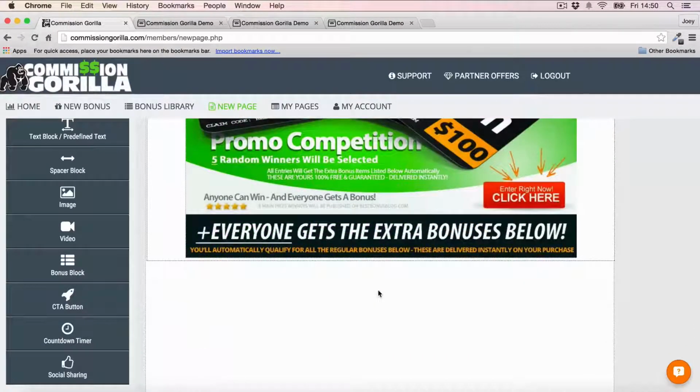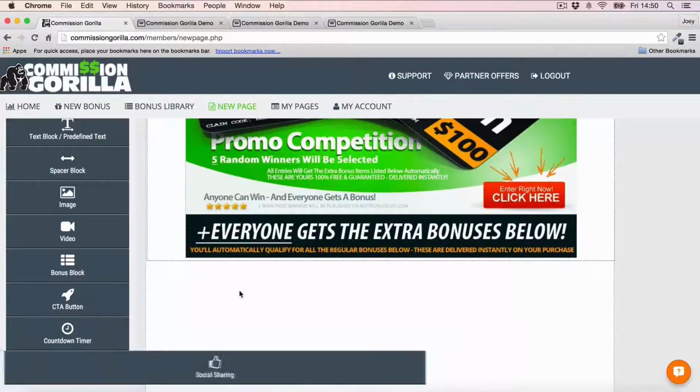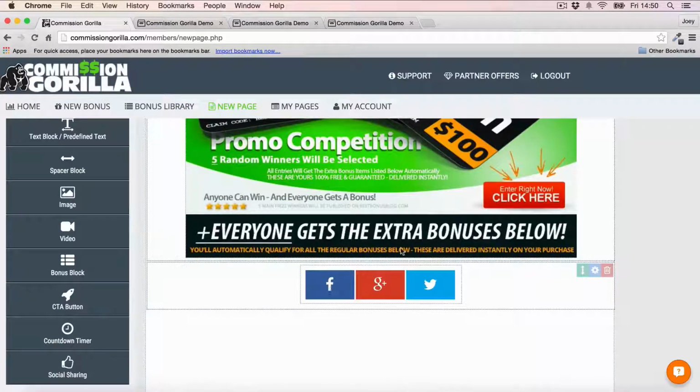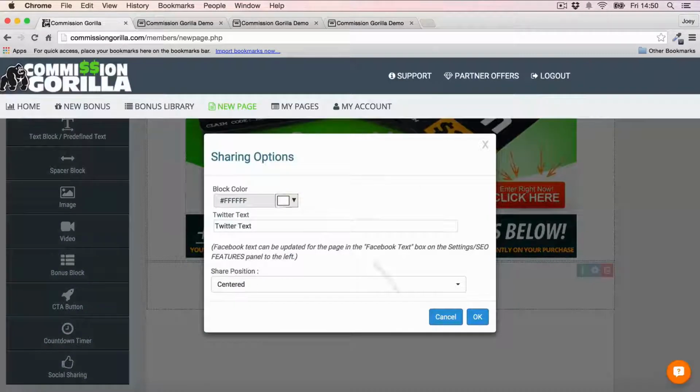So once you've done that, you can go ahead and add another call to action, a countdown timer. You could even add social sharing. So if you want to get people to share the page, you can do that. So we'll drop that in, and we can click in and obviously customize it and integrate it the way we need to integrate it.